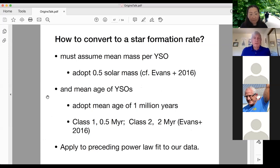Well, if we take a mean mass per young stellar object in that field, and here I'm adopting half a solar mass, basically using numbers that Neal Evans and his colleagues have proposed based on a lot of their C2D work, and an average age for the young stellar objects in that field of 1 million years. Admittedly, that's a nice round number, but I think it's justified. Evans et al. have argued that the Class I stage has a duration of about 500,000 years, and the Class II about 2 million years, and there's a roughly equal mix of the two. So 1 million years seems like a reasonable estimate for the age of all the stars within that field, certainly accurate to no worse than a factor of 2.